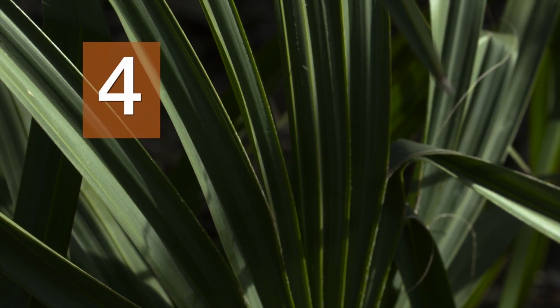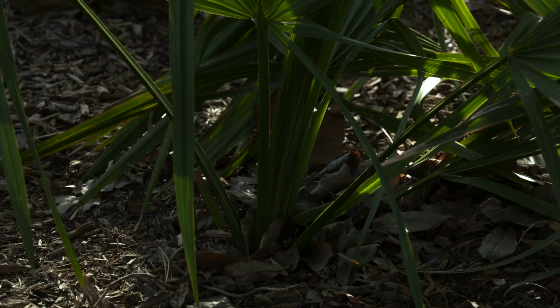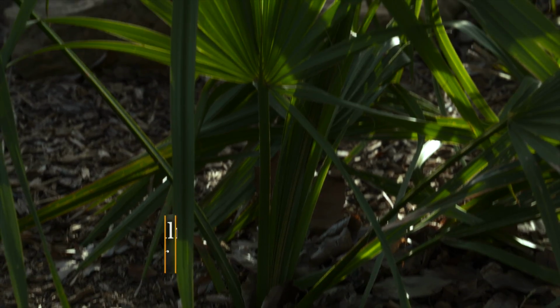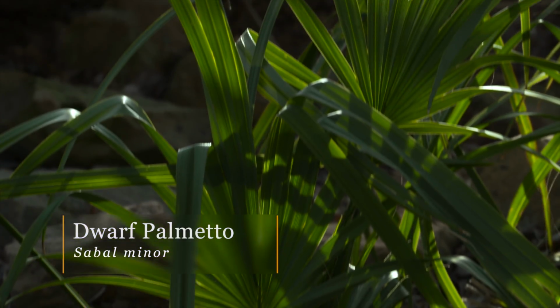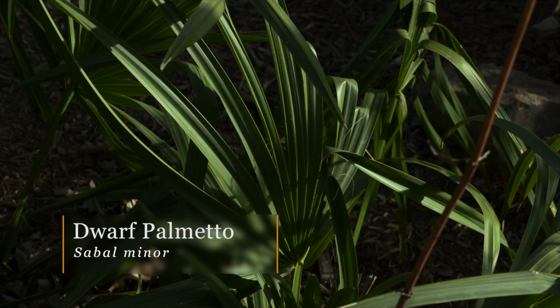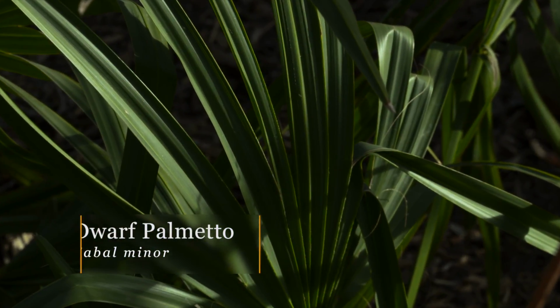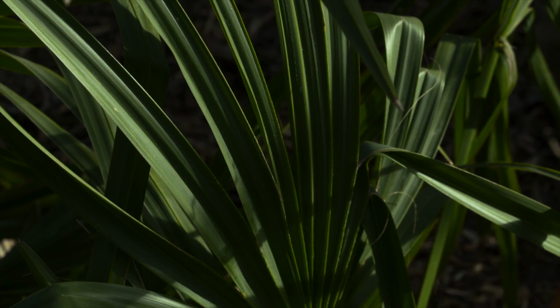Number 4. Perhaps you're looking for a little bit more of a tropical appearance, maybe something to add next to your pool. Well, here we have a dwarf palmetto, and while it looks tropical, it is actually a native to Oklahoma and hardy to zone 7. This is a great plant. It is somewhat drought tolerant, but it actually prefers moist soils and some overhead shade.